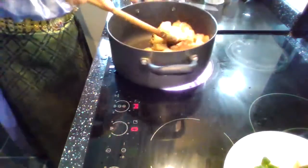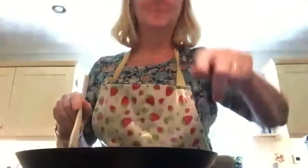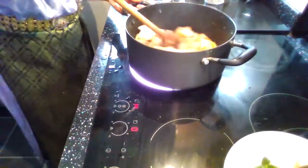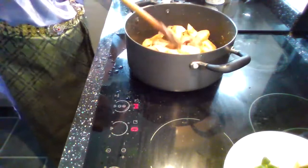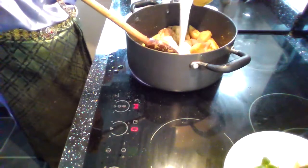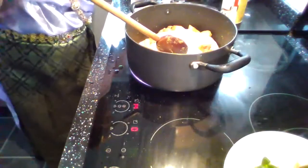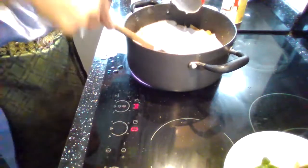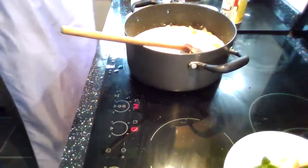So you can see that there's really lots going on. There we go. And then gently add coconut cream. Now, everyone okay? The kitchen will be on fire. At this point, maybe you add a little bit more water in there.